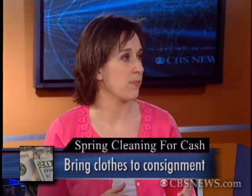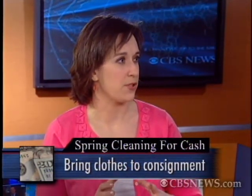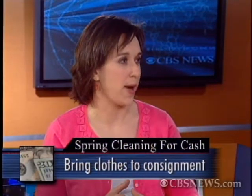Consignment shop, really mostly that's going to be for your designer products, your high-end goods, but they will basically agree to put it out on the floor for a month or two and then give you a portion of the profit if it sells. You do want to shop around for those, though, obviously, because the fees can amount to more than 50% of whatever the item sells for. Okay, that can be a lot.